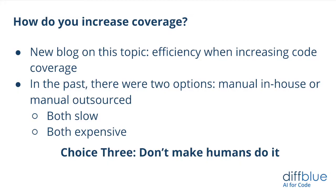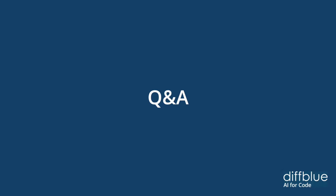So we propose option 3. Don't let the humans do it. Make sure you're using new technology to improve your coverage. And you can see on our website the case study from Goldman Sachs, where they have used Diffblue Cover to dramatically increase code coverage for legacy code bases and avoided the cost of using humans, either internally or outsourced, to deliver the same benefits. So over to your questions, and let's see what we've got coming in.